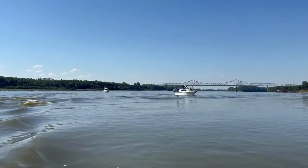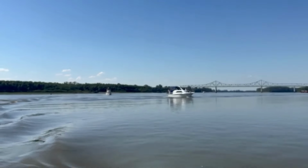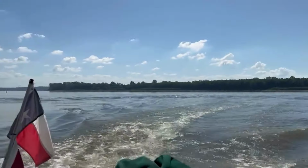Here is our flotilla making this turn upriver into the Ohio. We went from traveling at about 9.5 knots to about 5.5 knots at the same RPM.